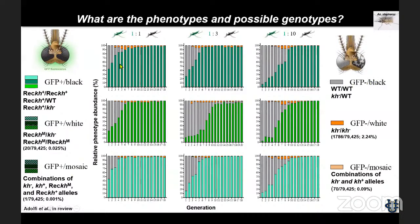All right. These are the non-GFPs. So they start out being wild type, which you can see all the wild types here in these corners. But as the generations go along, of course, they are targeted by the gene drive and are displaced here. We saw about 2% of the GFP minuses were white, and they show up here along the top.